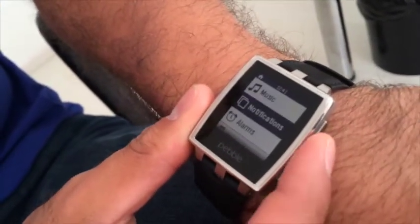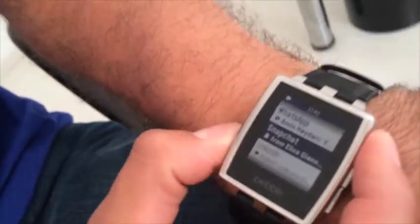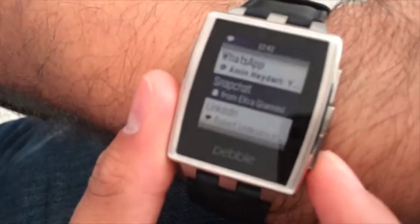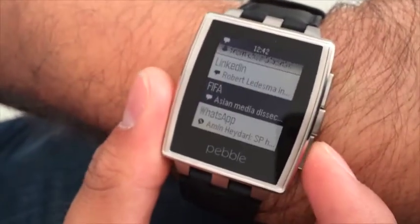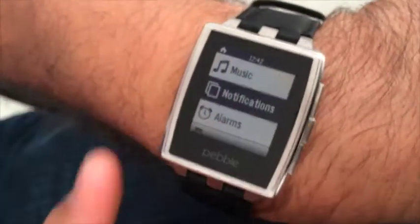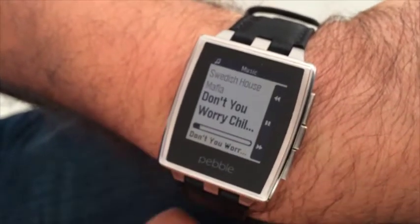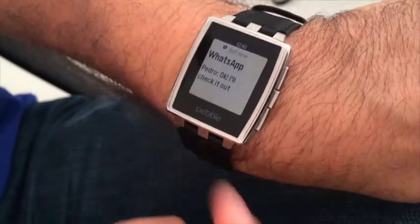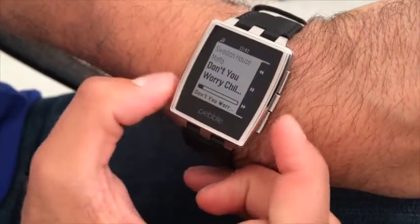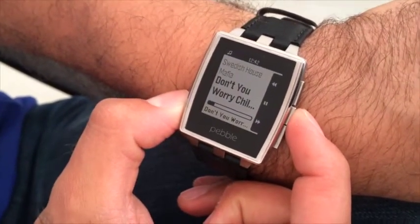Right, so the basic is notification. On a day-to-day basis, you could receive your messages from any of the apps you have on mobile, so Snapchat, for example, WhatsApp, LinkedIn. These are the apps I use. I've been keeping up to date with the World Cup. Those are the basic functionality. You could remote control stuff, so you can remote control music right now. You can see right away it's playing music, and someone just sent a notification in real time on WhatsApp.